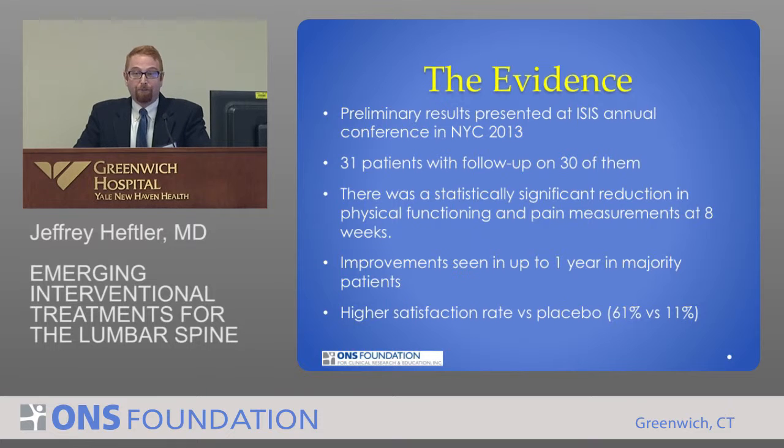The results are very preliminary. This is not a fully published study as of yet, but they did release the preliminary data at the ISIS conference, which is the International Spine Injection Society, in New York City. They did 31 patients and followed up on 30 of them, which is actually a pretty good follow-up. They found a statistically significant reduction in pain; they increased their physical functioning and decreased their pain measurement at 8 weeks. So at 8 weeks, it looked like people were feeling better, doing more with less pain.